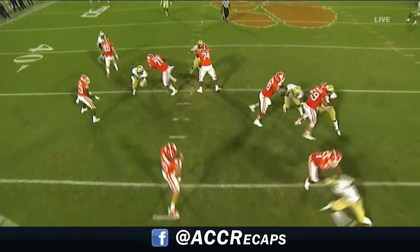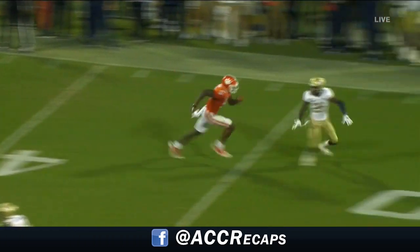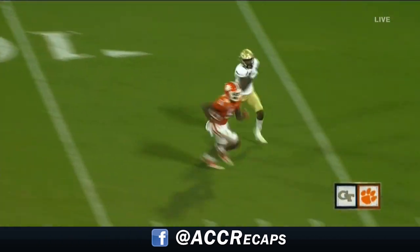Ball deep down the field with defenders at your legs, unable to step into the throw. Give Tee Higgins the ability to go up and fight for that ball. It's not 50-50. It's 80-20. Impressive by Tee Higgins.